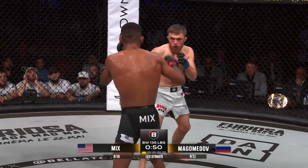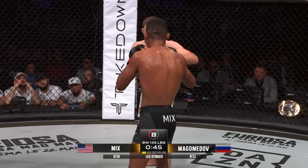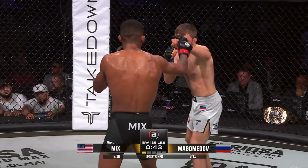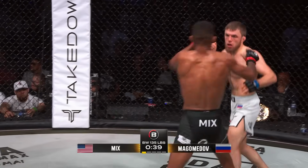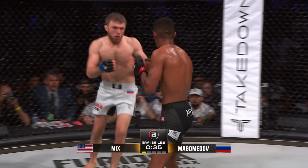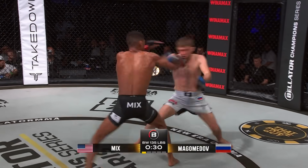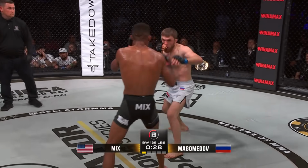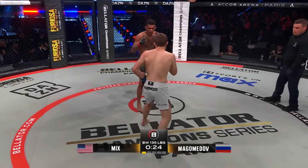Mix appears to have recovered. There's that jousting jab again. It's landed 3 or 4 times in this first round. We're inside of 1 minute now. It started as a knee. It looked like Mix was going to extend that leg on a kick, but blocked by Magomedov. More success from the jab for Patchy Mix. Body kick attempt again.